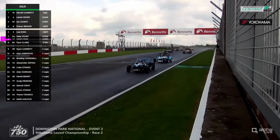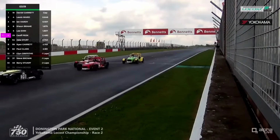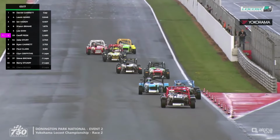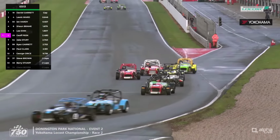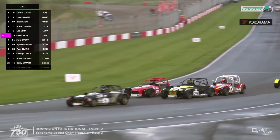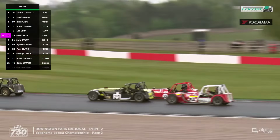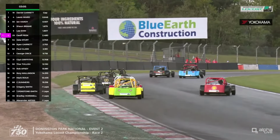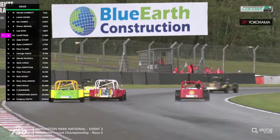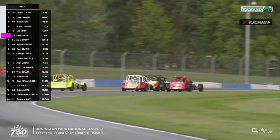He might lose another place on the way up the straight, though. It's Lee M that's now next in line because Jake Sturt has dropped to the back of the group, hasn't he? Pretty much, yeah. Paul Clark might be there now, but yeah, Jake Sturt, who's inexperienced, of course, in this type of racing. Oh, and Ryan Garrett's massively sideways.